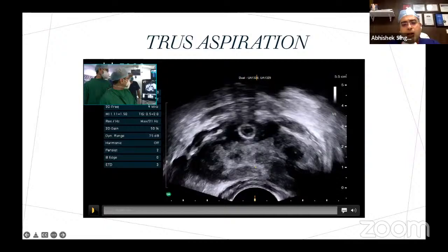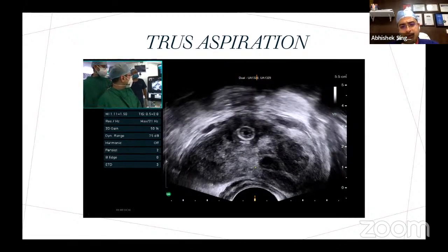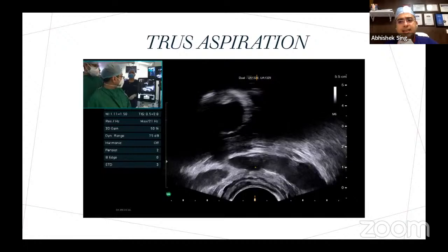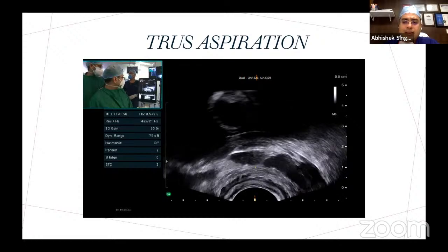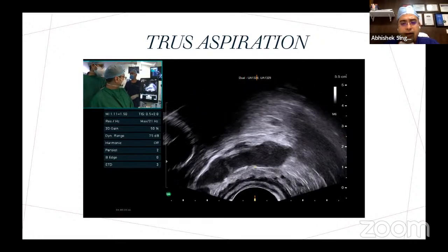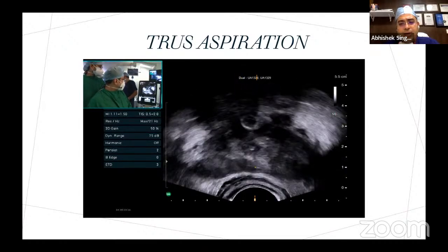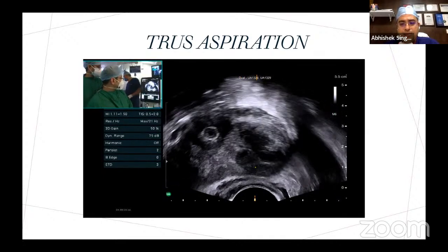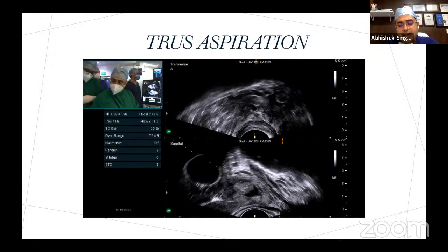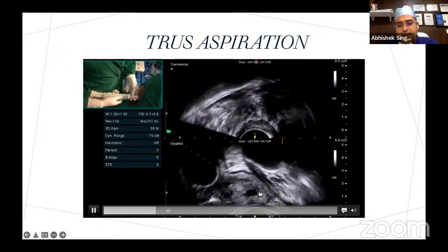So let us talk about all the abscess aspirations in this particular slide. First, we'll talk about truss aspiration. So here you visualize the prostate in cross-sectional as well as sagittal view. You have confirmed by your clinical examination that this patient is likely to have an abscess, and you demonstrate that abscess in the cross-sectional view. Now you clearly see in the sagittal view that this is the area where there is an abscess.